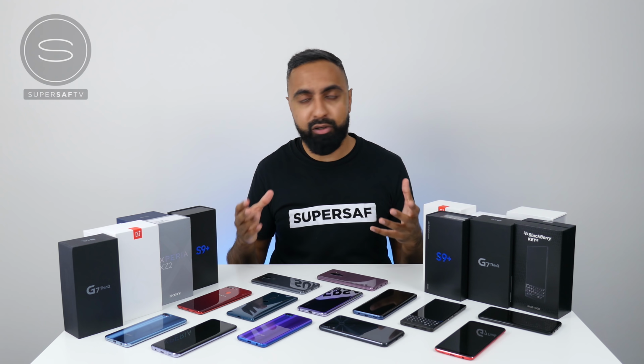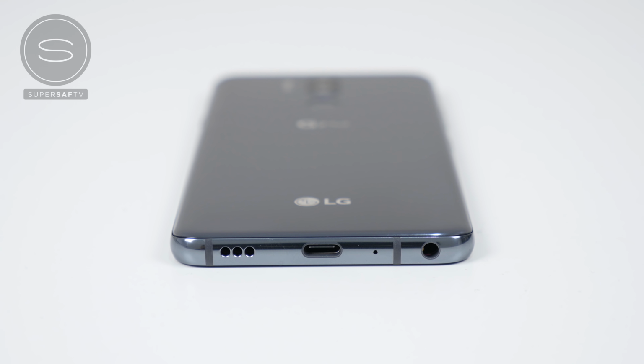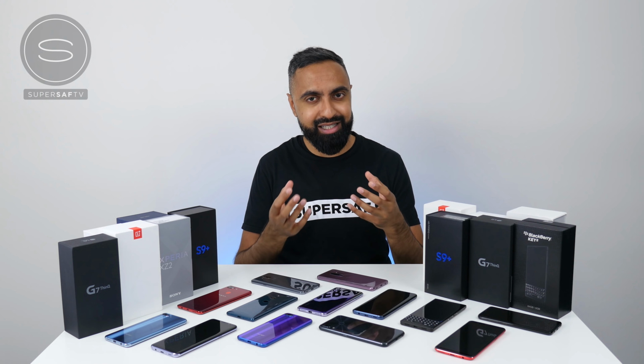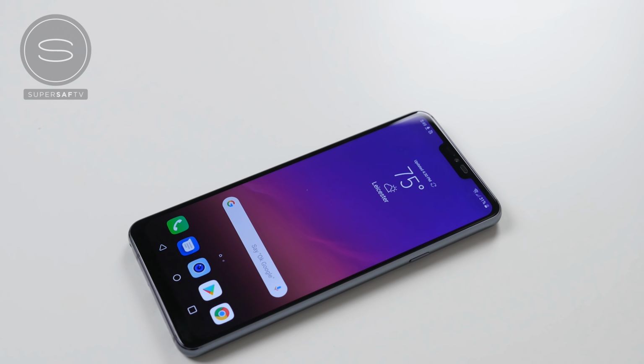And LG have tried to tick lots of boxes. So you've got a nice build and design, you've got water and dust resistance, you've got expandable memory, you've also got a 3.5mm headphone jack with a hi-fi quad DAC, and you've got a boombox speaker. So although it's not a stereo speaker, it does use the space inside the device as a resonance chamber, and it does sound pretty good, especially if you've got it on a hard surface.